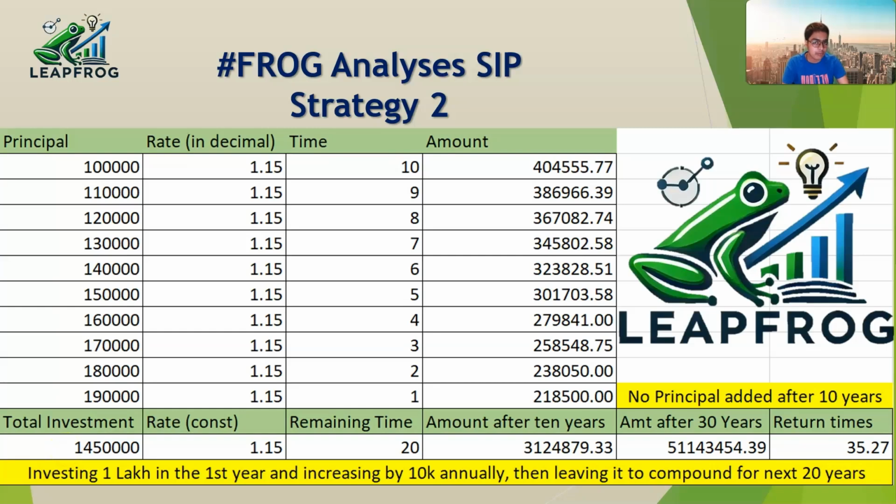I think you all would have one question in your mind. Why is the return multiple less in strategy 2 than strategy 1? Fun fact, even I had that query, but let's solve it now. There are 3 reasons as to why this is happening. Number 1, more money invested later equals less time to grow.